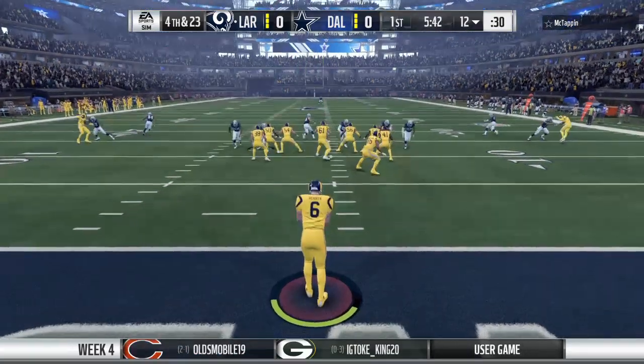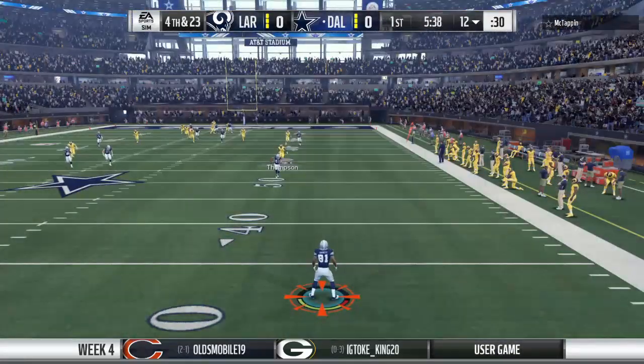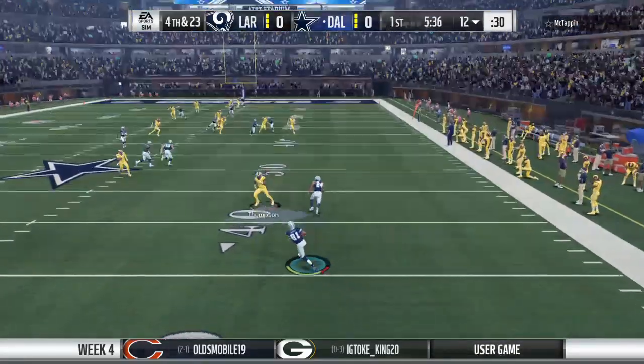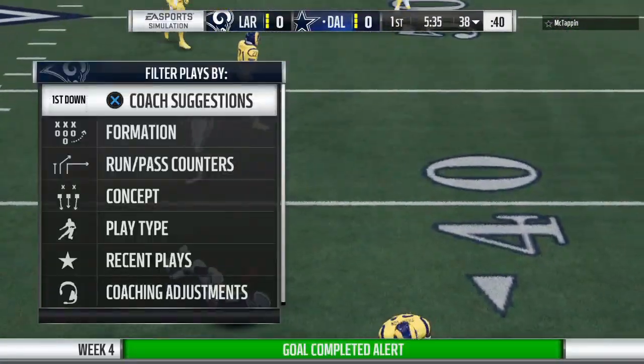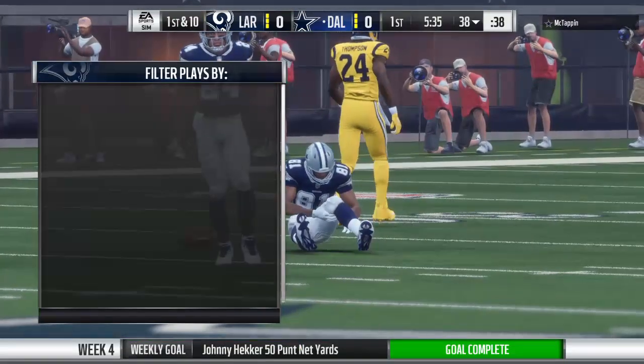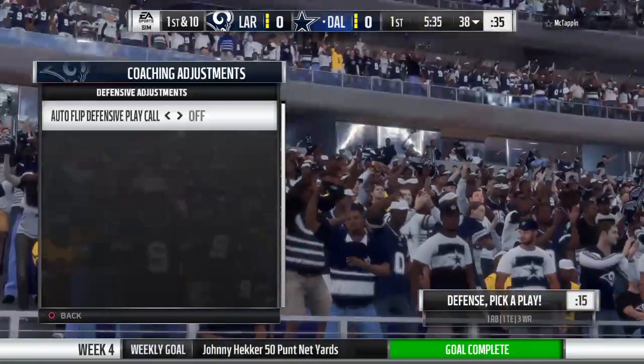Back deep, the dangerous Tyler Lockett. Only 2 punts for him last week in the loss as he gets this one away. And it's fielded at the 34. And now it looks like we've got a Cowboy shaken up down there on the field. While the training staff takes a peek, we'll take a break.